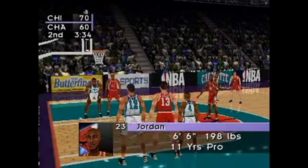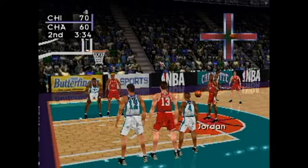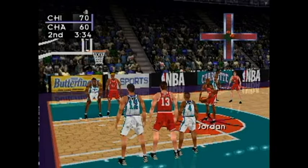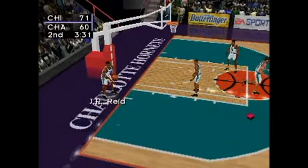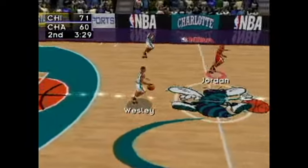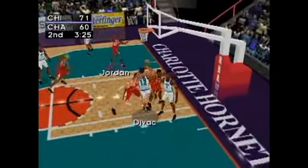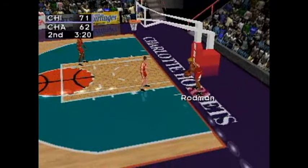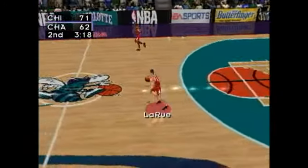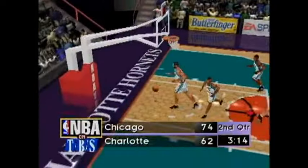Number 23 steps up to the line. He puts up the free throw attempt. Number 23 makes it. Inbound pass to Wesley. To number 5 from the post to D-Box with the layup. Inbound pass to number 5. Takes the jumper. Got it!